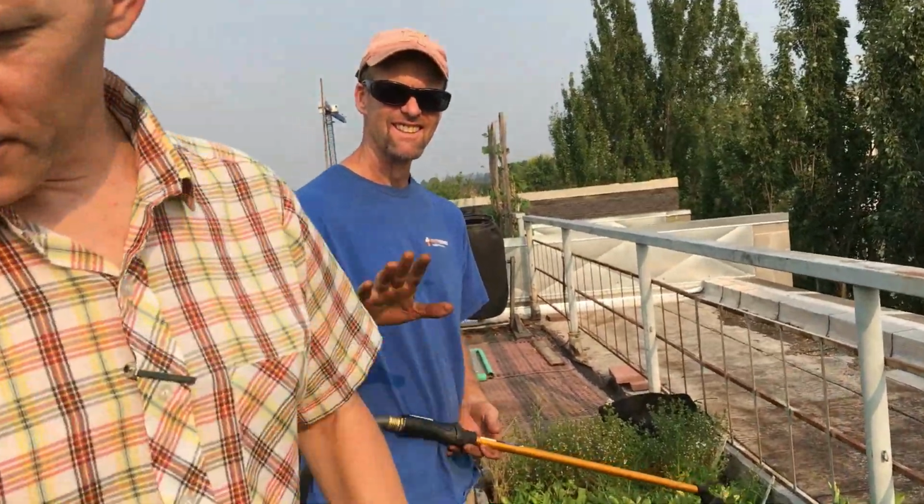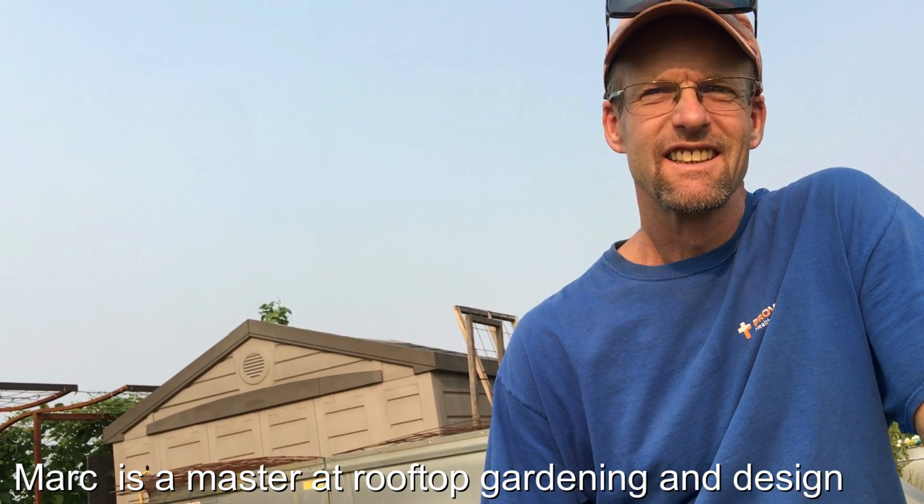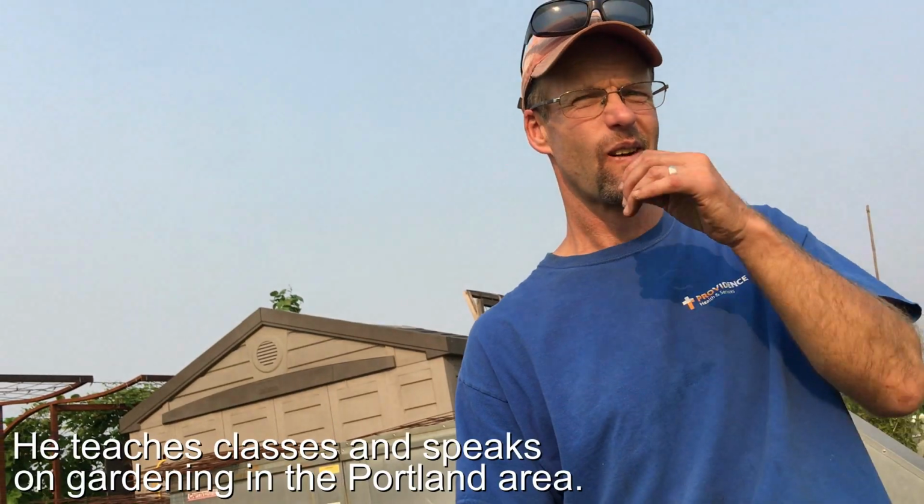How's it going? This is Marc, who heads up the garden here. All kinds of things growing. That was going to be one of my big questions: what does it take to be able to set up a rooftop garden, when it comes to regulation or codes or all that sort of stuff? I've got to imagine there are some hoops to jump through.